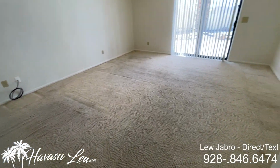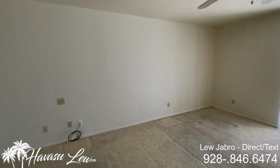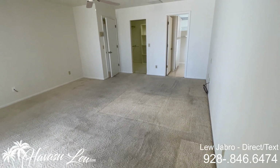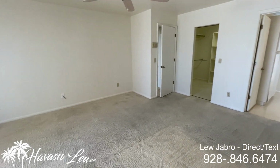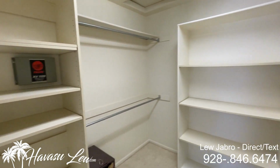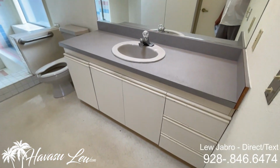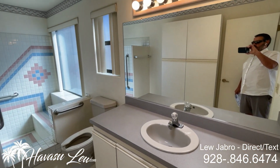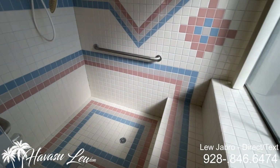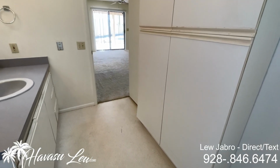So you got the master off the kitchen, pretty good size, has a slider out to the backyard pool area. Carpet's pretty roached. It's got a big walk-in closet. Your master bath only has one sink. Big walk-in shower. Got some cabinet storage.